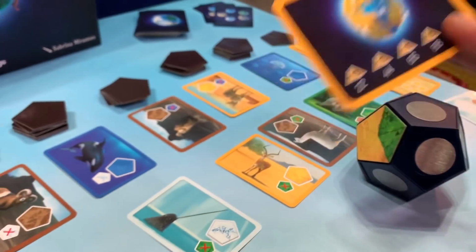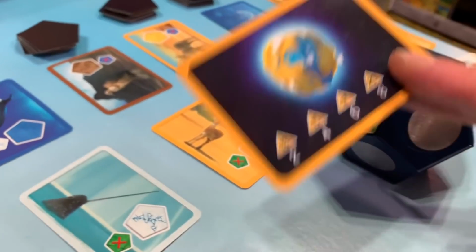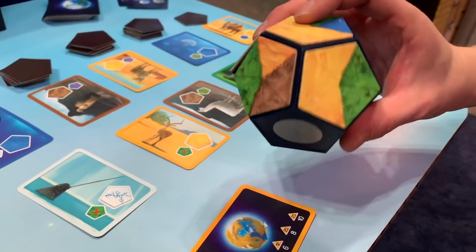Our objective here is to have a certain color of tile or a certain terrain. We're dealt one of these face down at the beginning of the game. We know what it is, and this is basically what we want to see. So this player wants to see yellow. They've got a little bit more yellow on their planet.